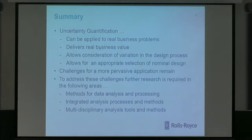So as you've seen, there are challenges still for the more pervasive application of that. Data analysis and processing is one of the key topics. One of the key problems still is that integrated analysis I talked about, up and down that hierarchy chain. How can I transfer uncertainties up and down there? How can I manage that? And that multidisciplinary stuff, so that it's finite element coupled with CFD, coupled with cost, coupled with manufacturing, and so on. And I think that's the last slide I have.